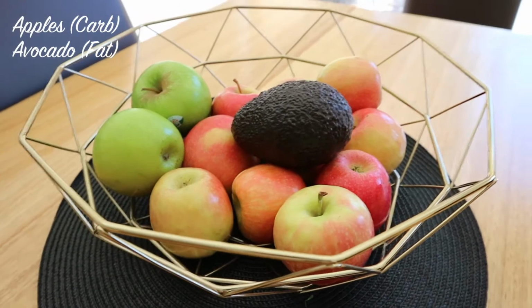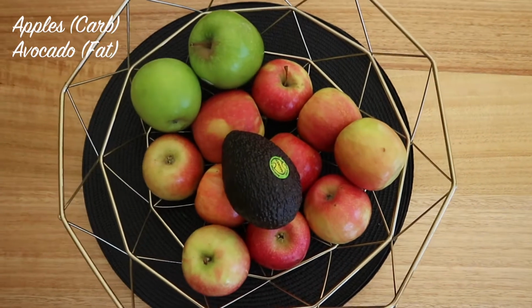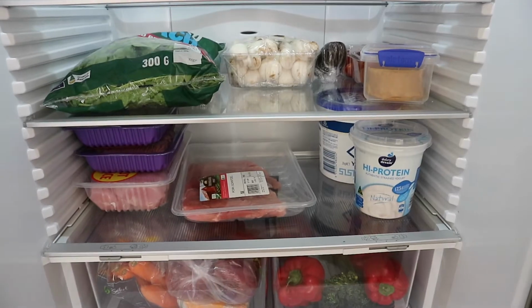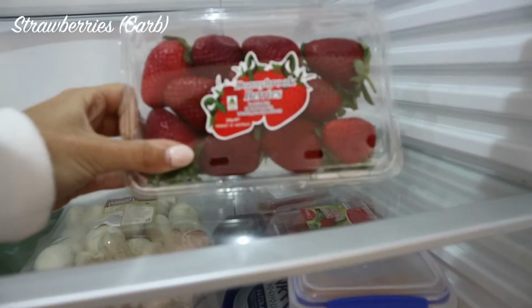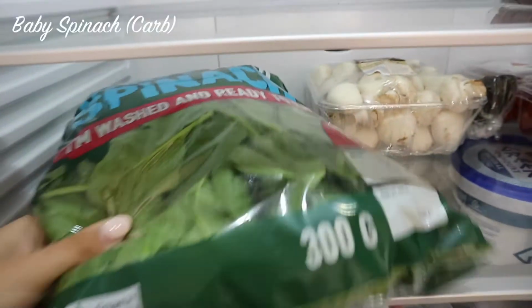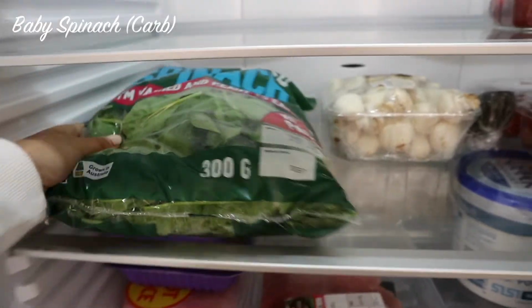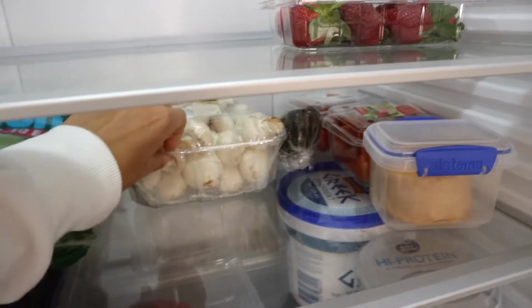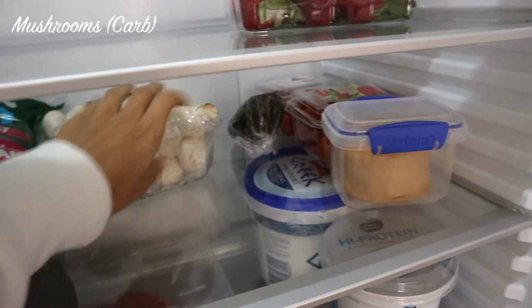As you guys will probably already know, I've been following intuitive eating, and you will see that a lot of the stuff in my pantry and in my fridge are whole foods. These foods are more nutrient dense, they're higher in fiber, and they contain good macronutrient values. So you'll see that the majority of stuff in my fridge is fruit and vegetables, with the occasional half-used avocado.